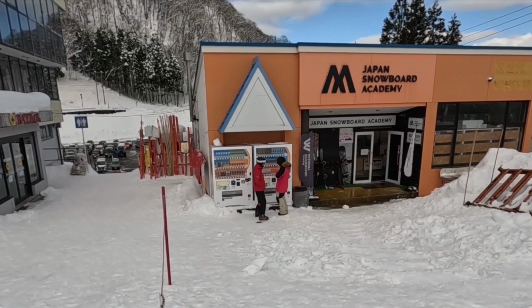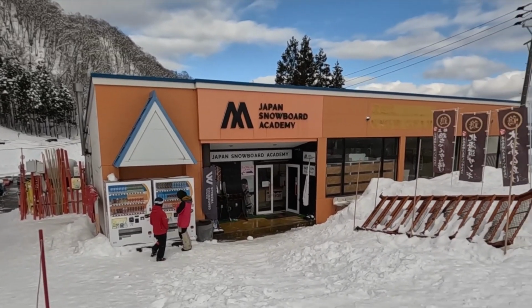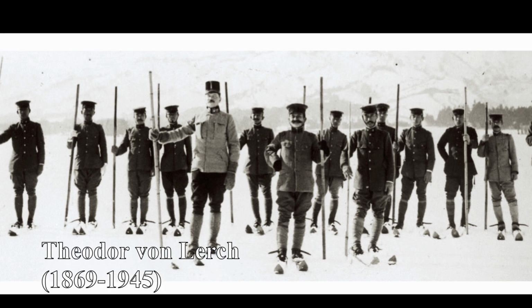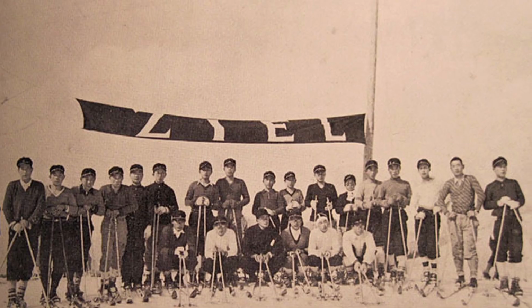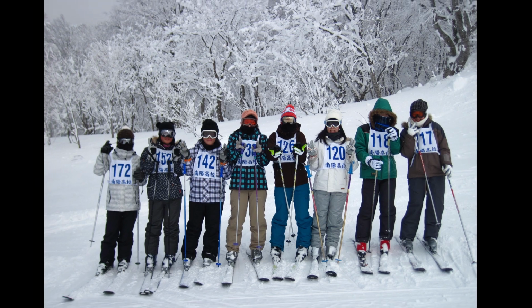Most ski resorts also have ski or snowboarding schools for the beginners who never skied before. By the way, Japan has quite a long history of skiing, over 100 years. It was introduced by Theodor Lerch, a major general of the Austro-Hungarian Empire. Since then, skiing has been the biggest winter sport in Japan. Many schools even have skiing trips or skiing even as a sport subject.